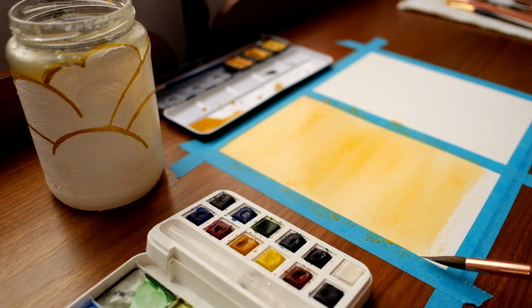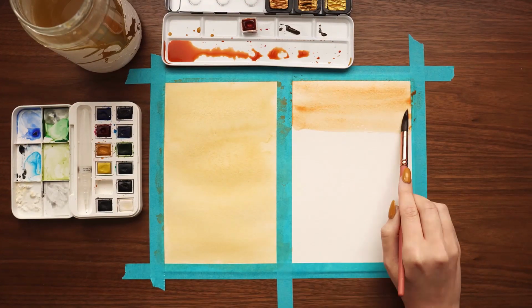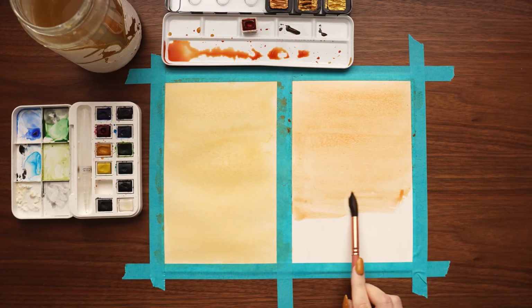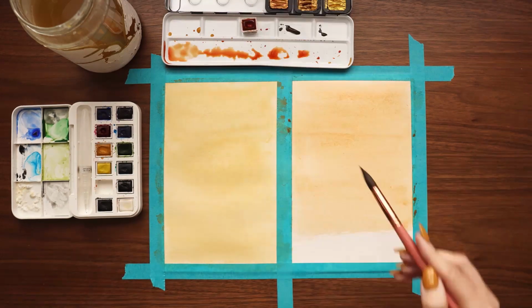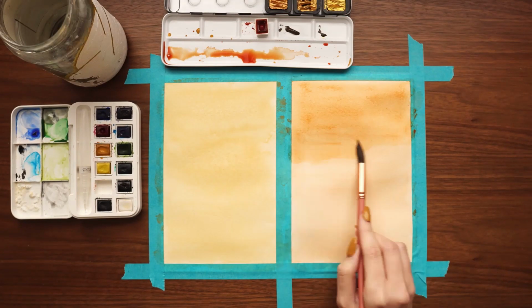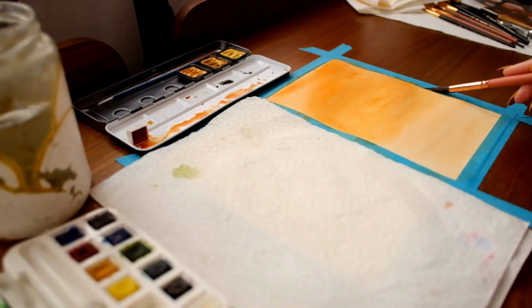So for these 2 panels, which are going to turn into my quote page and my cover page, on the left side I used yellow ochre for the background, and on the right side I used burnt sienna for the background. So just mixing those with a healthy dose of water to get a lot of watered down pigment to cover the whole area. For the burnt sienna, I built it up in a couple layers because I did want it to be a little bit darker.